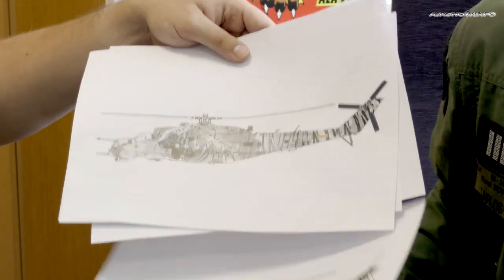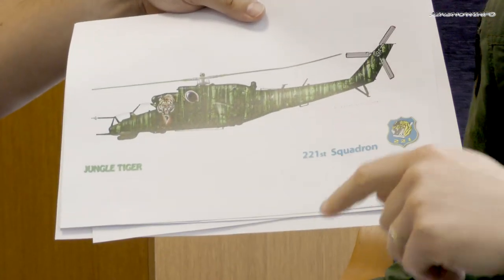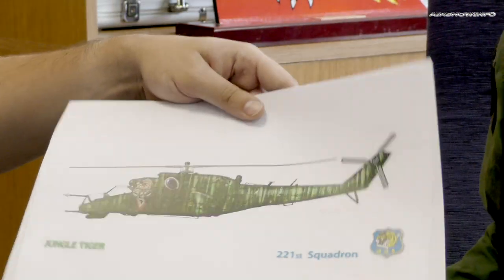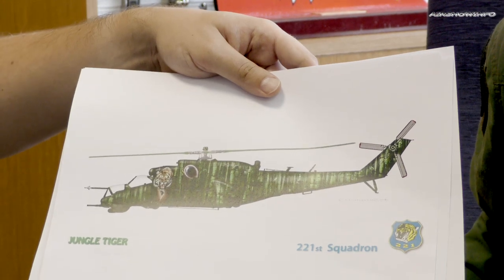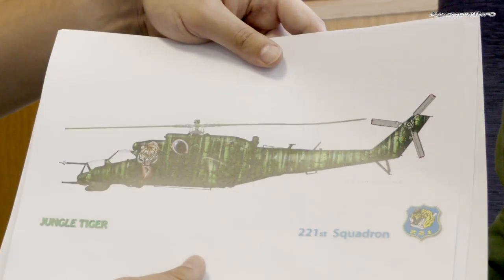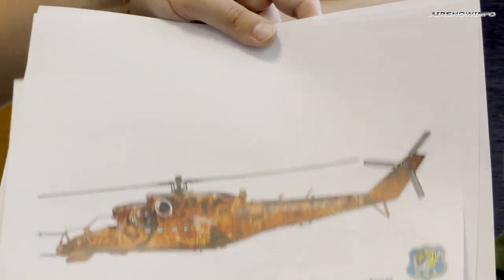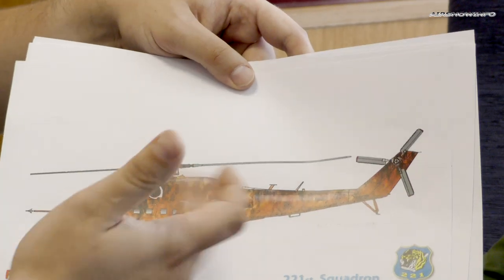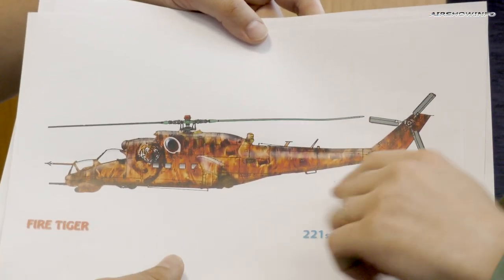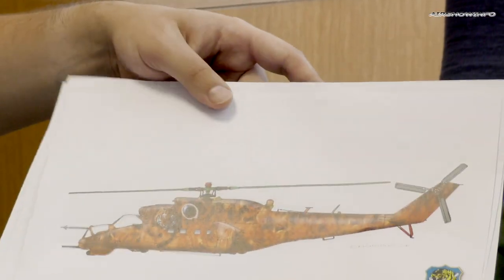So this is like a white tiger. Yes, I think it's called Arctic tiger, like the Germans had once. This one looks like the Matrix, but it's a jungle tiger. And a fire tiger. Who came up with these ideas, the crew or yourself? The crew and our friends. We just asked friends if they had free time.